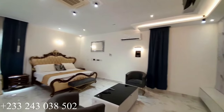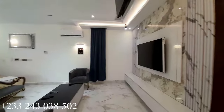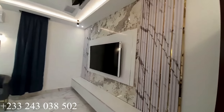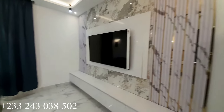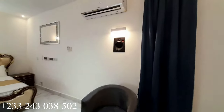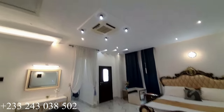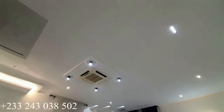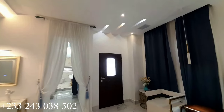It looks very pretty, spacious and nice. So inside right here, you have a television right here. Then air conditioning, speakers. You can see this is it. And this is the whole view of this master's bedroom. And right here is the ceiling at this master's bedroom.